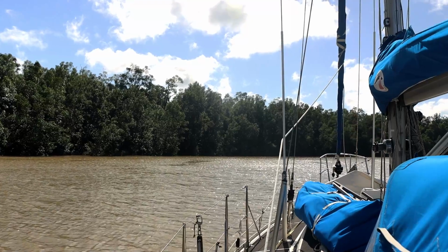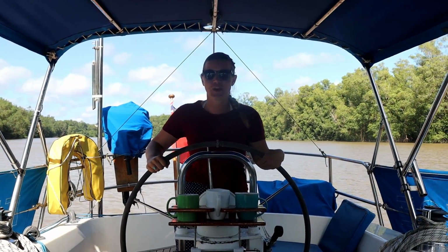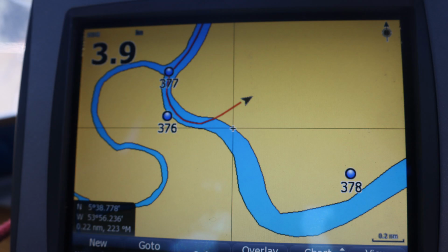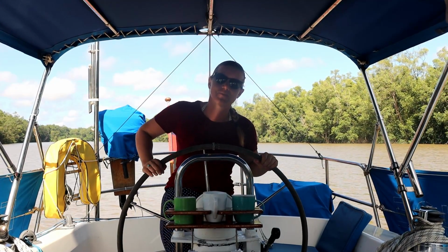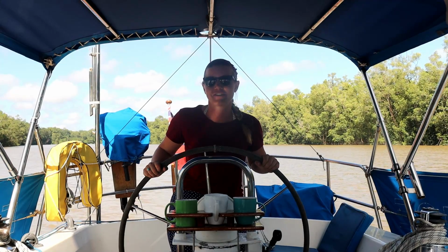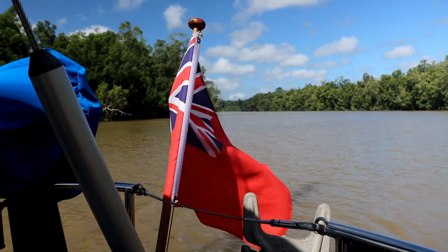Where are we going, Amy? We are going into the heart of the jungle. According to the chart, we are now well deep into the jungle. There is no river, according to the chart, but it's a good job that before we left and when we last had internet, we downloaded some satellite images which give us a better idea of where the river actually goes.